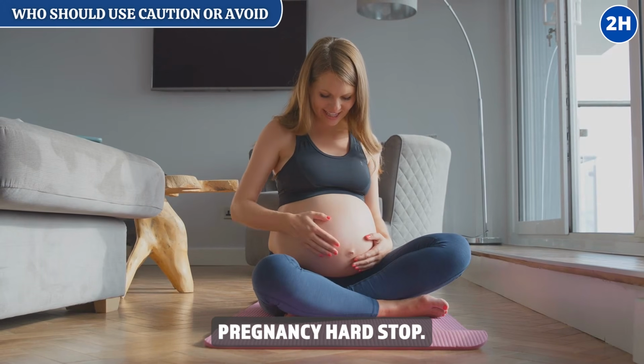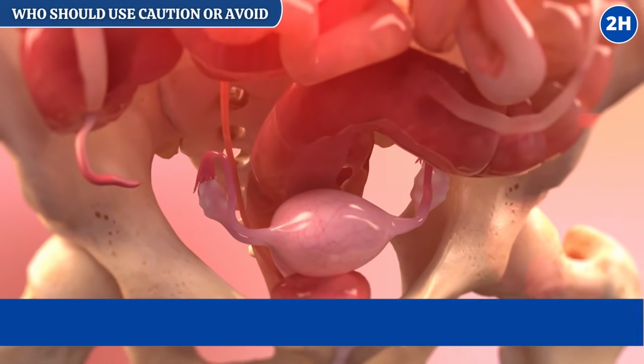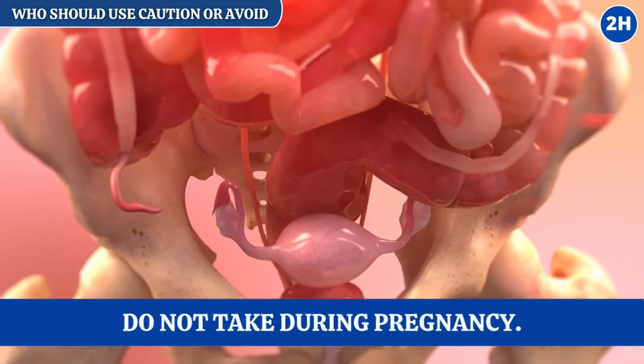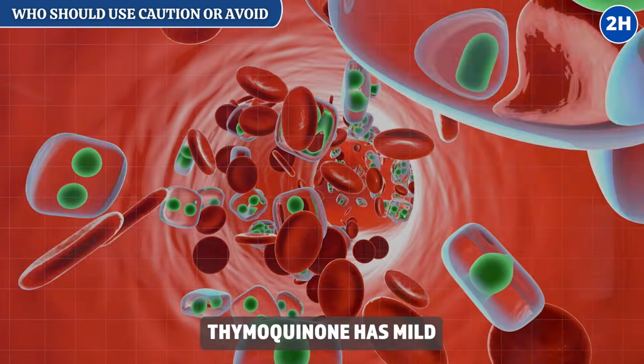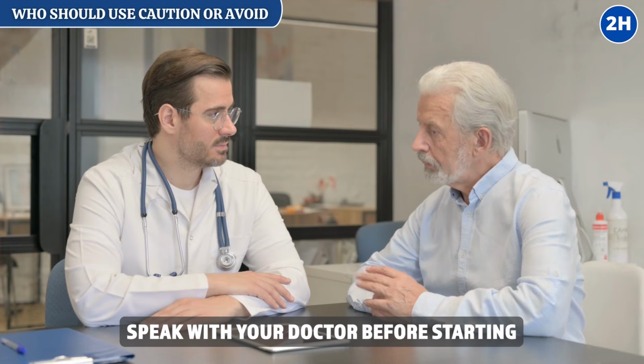Who should use caution or avoid? Pregnancy. Hard stop. Thymoquinone has documented uterine-stimulating properties. Do not take during pregnancy. Blood thinners. Thymoquinone has mild anticoagulant properties. Speak with your doctor before starting.